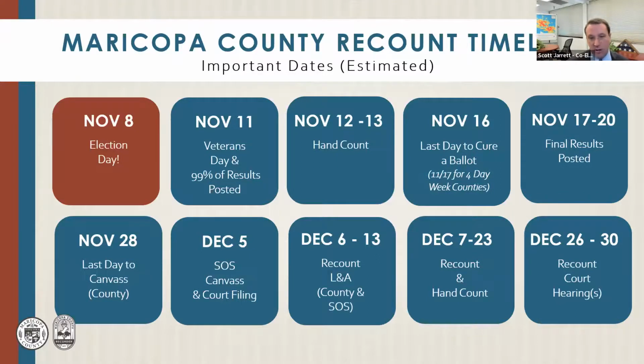Then on December 6th, we'll have to go through a complete new logic and accuracy test, both at the county level as well as the Secretary of State level. Because Maricopa County is the largest county in the state, we represent about 62% of the ballots that will be voted in this election. We've worked with the Secretary of State so that we will start our recount first, because it'll just take us longer to go through that recount process. And then they'll have to go to every one of the other 14 counties in the days after December 6th. So we anticipate that could take them until December 13th to complete their logic and accuracy tests.